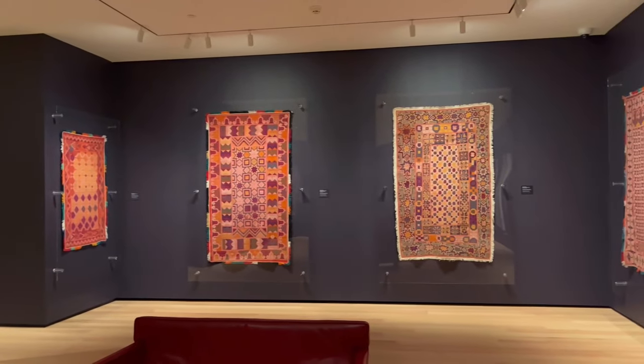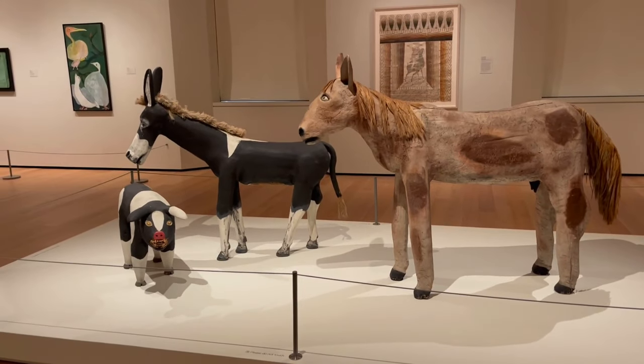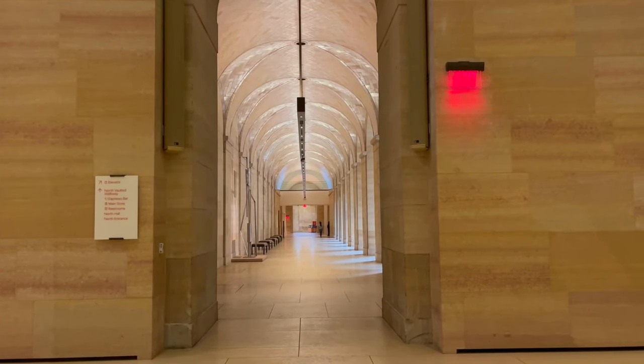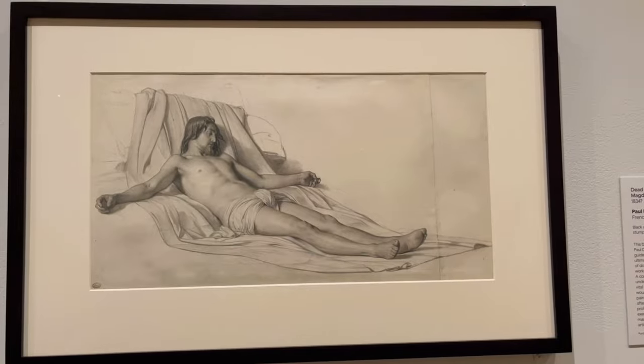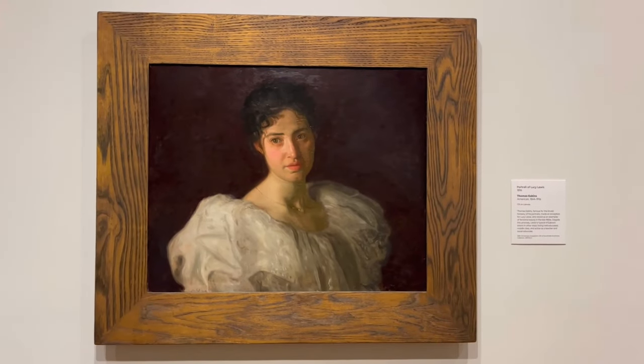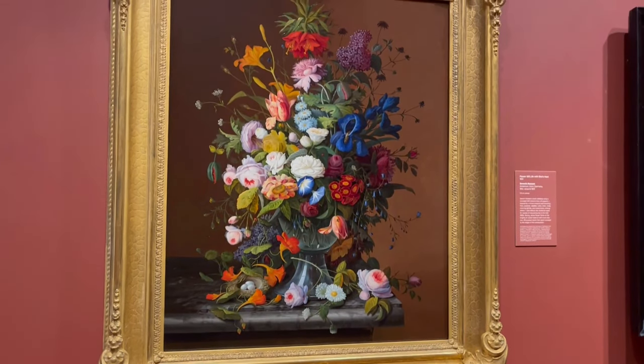But yeah, it was wonderful. I truly had such a good time, and it's one of my favorite things to be surrounded by such beautiful art and to just spend so many hours looking at it, even though it did make my body ache. But that's the price you pay for looking at really good art.